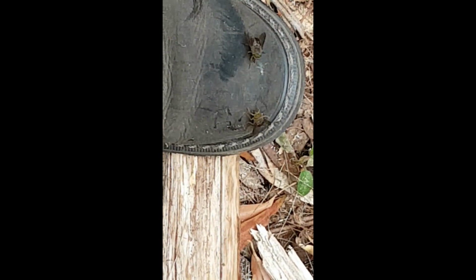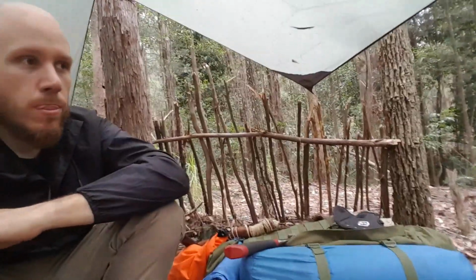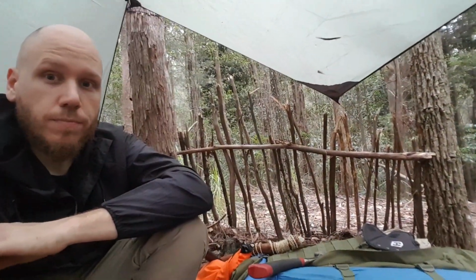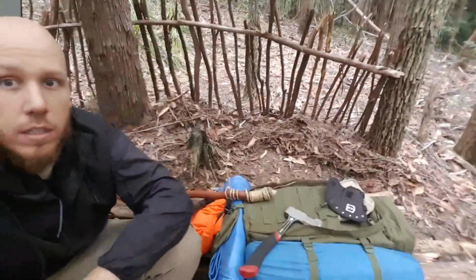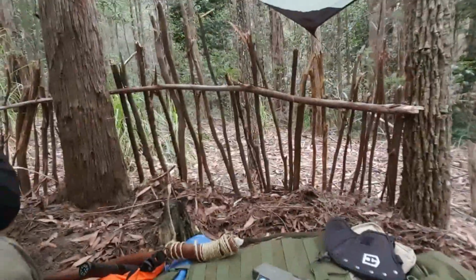I don't even know what to say anymore. Ridiculous. And the shelter's done. I mean, it's not exactly what I'd call 100% completed. I still got to do work on it. But got this little fence up.